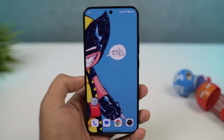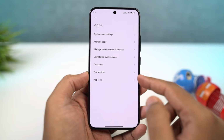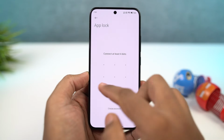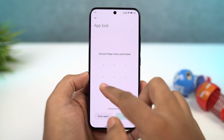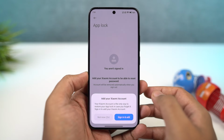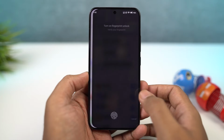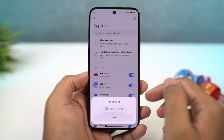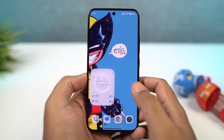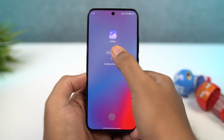Going on next, if you're someone who's really concerned about privacy about your phone, and if you want to lock few applications on your phone, you can do that on this phone without installing any third-party applications. You can lock applications just like I've shown you in the preview. By the way, you can also have a different password for these locked applications from your phone's password, which is actually a pretty good thing. By the way, we can also use the fingerprint scanner and the face unlock features to unlock the locked applications. For that, we need to enable those options from settings.